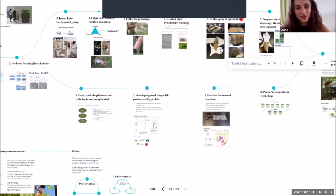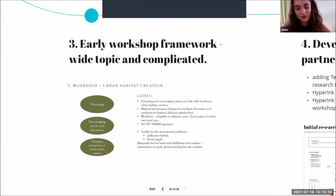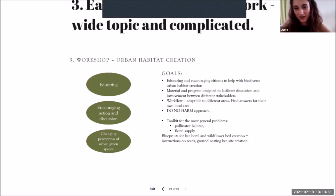Another direction was the workshop framework, and this was already at quite an early stage. It was understood that for the workshop it would be nice to have the education part, the encouraging action and discussion part, for the people to start discussing this problem of pollinators, of biodiversity, of these issues, and also start to ask and change the perception of urban green spaces. So what is beautiful actually? Is the messy but diverse area beautiful, or do we still need this freshly cut grass?